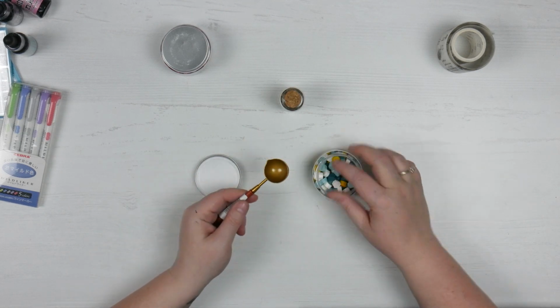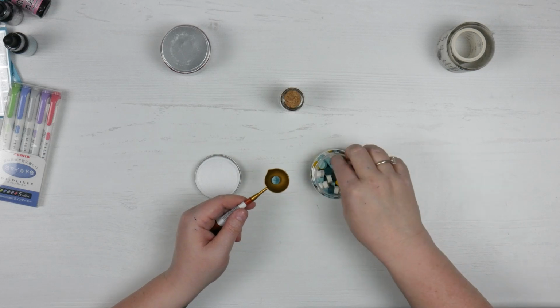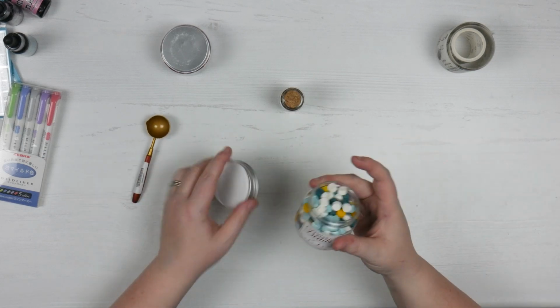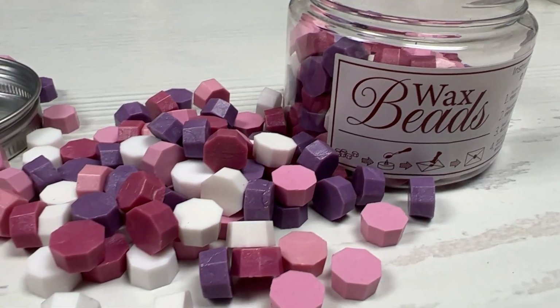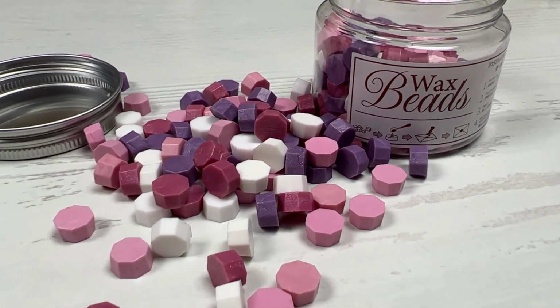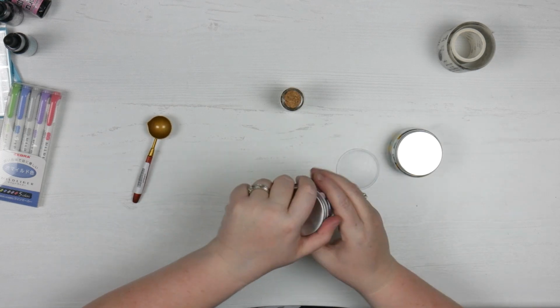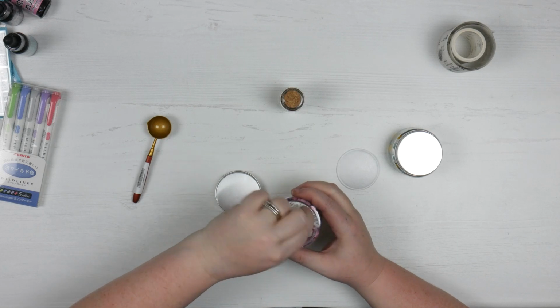I just loved that these, if I wanted to do just all dark teal, I could. If I wanted to do just all the yellows, I could. Or if I wanted to do the beautiful combo, you could do that using these little wax beads. I got 2 packets of them. This one, it doesn't actually say what the colour line is, but it's the teal, yellow and white. And this one's the white, pink and purple. Again, just thought the colour combo was beautiful.